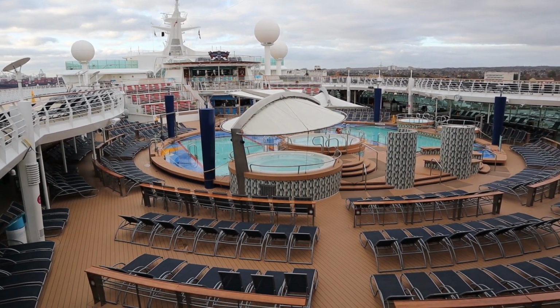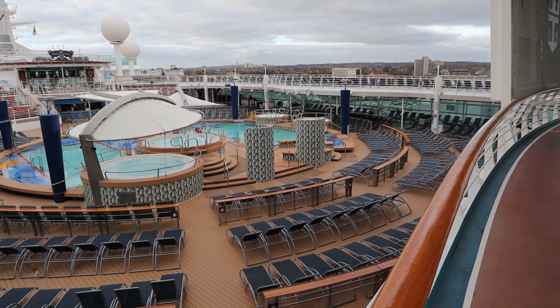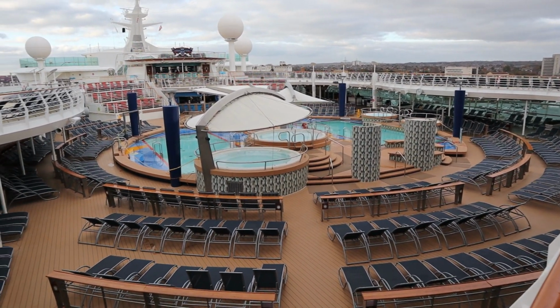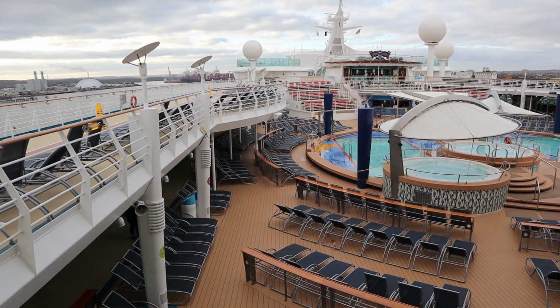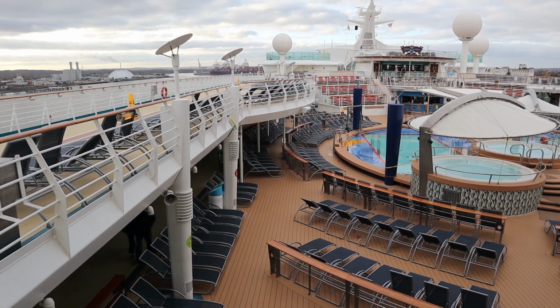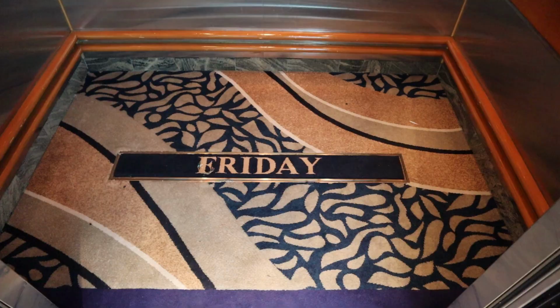So here we are, it's the view over the pool deck. It's a bit chilly, it's November, so there's not too many people on the pool deck at the moment. Most people are safely tucked up indoors, which is exactly what I'm going to do. So stay tuned.